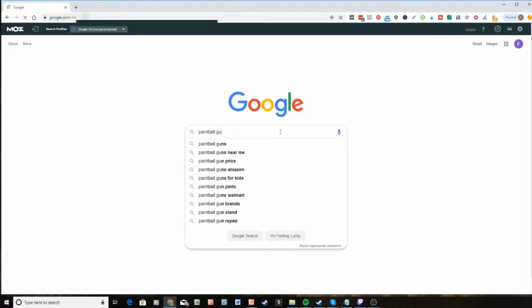And even if you extend that, so I've got the two-word phrase, paintball guns, and I type letter A. I've got paintball guns automatic, paintball guns air tank refill, so you're getting longer tail search phrases that are going to be lower competition for you.